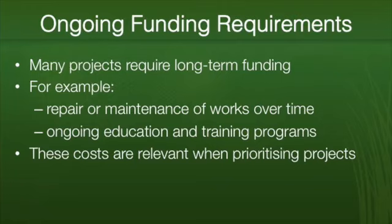So these costs of keeping the benefits going are just as relevant as any of the other costs when we're prioritising the project. And the possibility that we might not get them is important as well. It's often the case that environmental projects have plenty of funds to get started, but then find it very difficult to maintain the benefits in the long term. And so that risk of not getting the long-term funding is an important consideration as well.